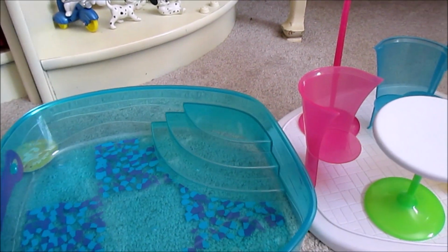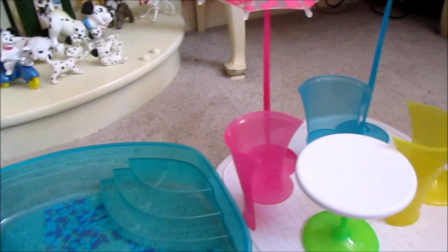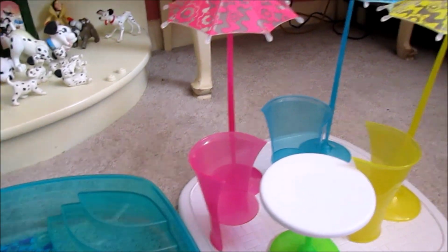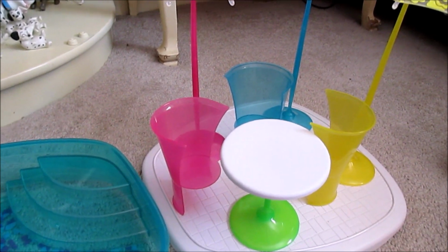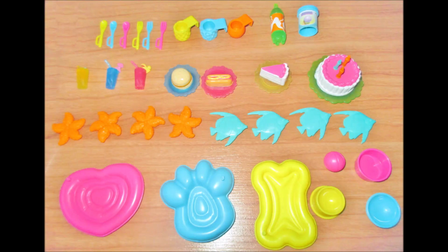All of it stores in this container really nicely, and it's very well made, simple but well made, and it came with the coolest food. All the accessories were really nice too. Exhibit A, all of the fabulous accessories. I love the food most of all, as I said before, but it also came with some fun pool decor that's great to use in photos, and I love the different fish and starfish.